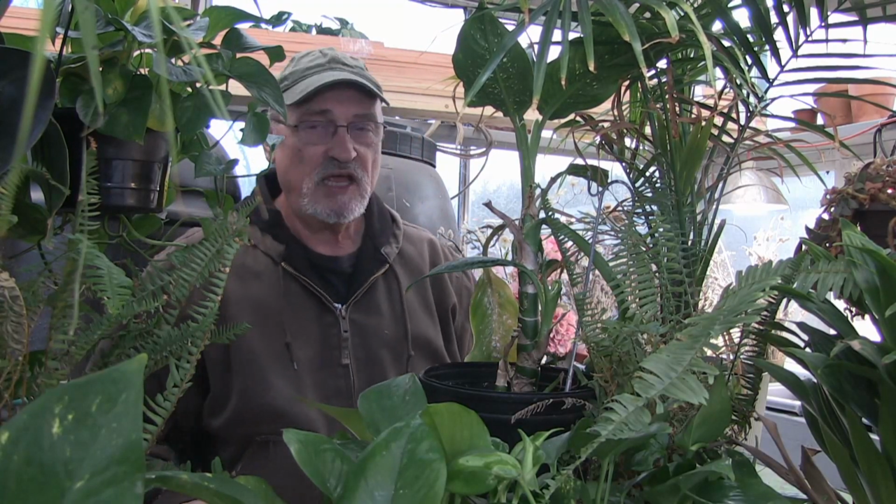Like to propagate some of these houseplants and make some more money. My wife has some houseplants over here. She's trying to grow those out to add more. Well, these aren't houseplants. These plants over here are actually for outdoor, for decorating the deck. So we're trying to propagate.